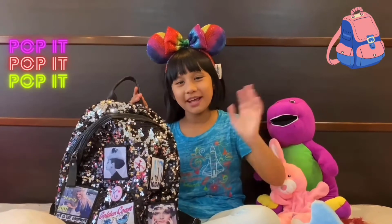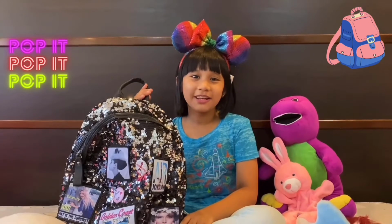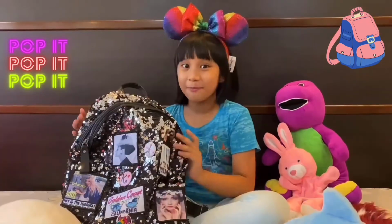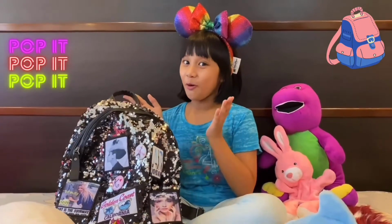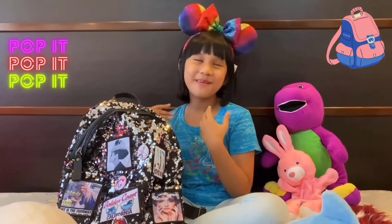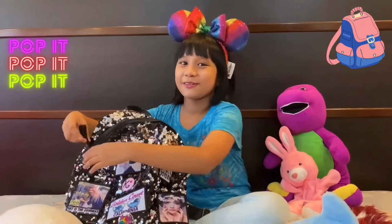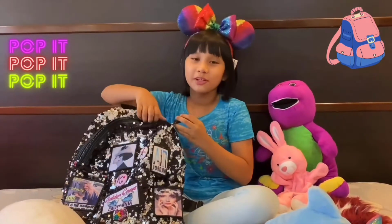My friends, today is a very special day because it is part 2 of my puppets in my magic bag. Now, let us open what's inside my magic bag. Let's see. My magic bag full of magic and wonder. Mostly toys.